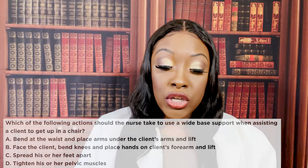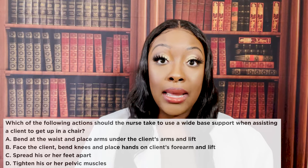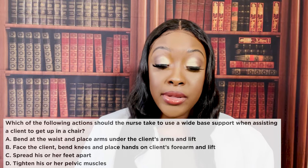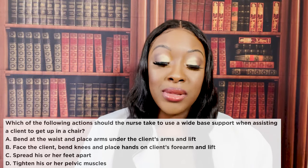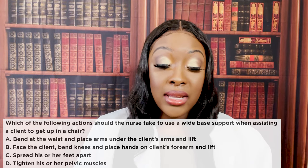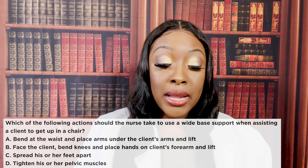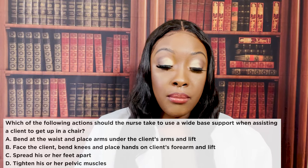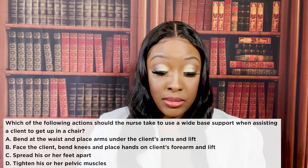Which of the following actions should the nurse take to use a wide base support when assisting a client to get up in a chair? A, bend at the waist and place arms under the client's arms and lift. B, face the client, bend the knees and place hands on the client's forearm and lift. C, spread his or her feet apart. Or D, tighten his or her pelvic muscles. I'll give you guys a moment to think of your answer. Oh, sorry, guys. I've got a cold coming on.